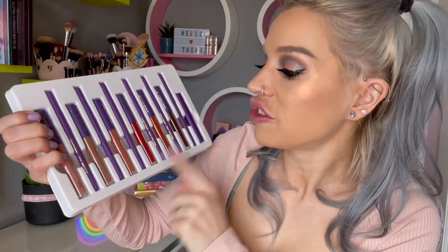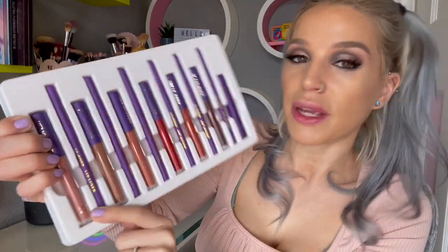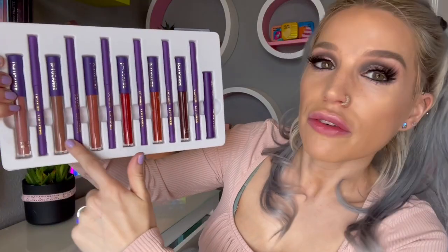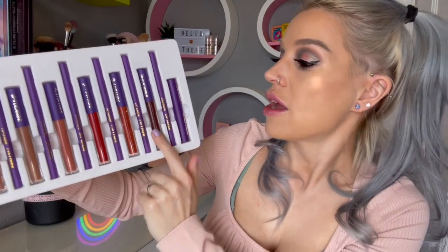Okay, so I think that the shade that I want to do an all day wear test with is going to be the nude pink. So I'm going to just leave that out for now and we're going to come to that one at the end. So we're going to move upwards from the lightest shades to the darkest shades. And I'm going to start off applying the lip primer.